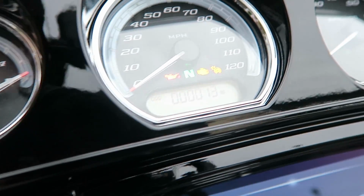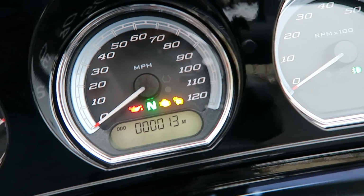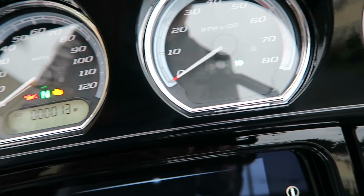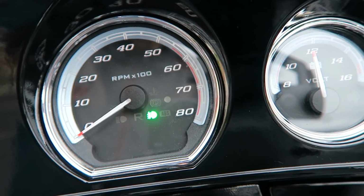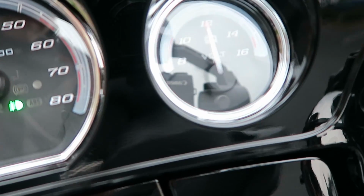And it's even better if you're realistic, like I've said in this video so many times, about what you're going to use the bike for. If you need those extra things on there, like the lighting and the tour pack and the bigger seat and all that stuff, you get some pretty good value in this motorcycle.